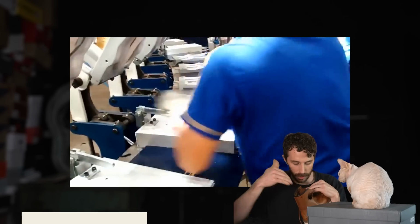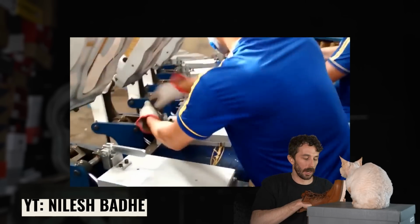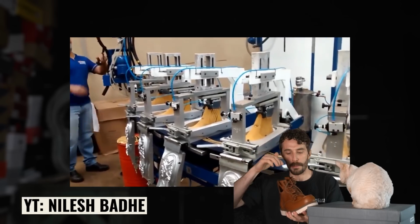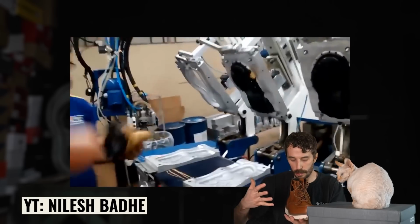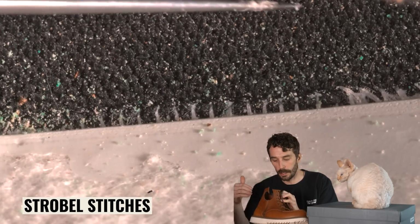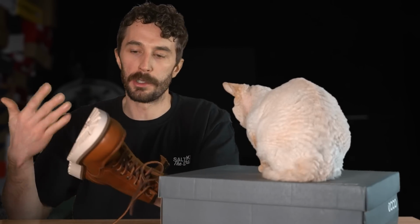It looks like it's almost direct injected into the insole, because if I feel down deeper inside there, I can feel that it's a non-woven lasting material. So I think that foam midsole is direct injected through or on top of that lasting material, so it bonds it together, because I still see strobel stitches in there, but it's clearly somehow injected together. And as for the midsole, I'm just assuming it's that same foam, so we'll see when we get it cut in half.